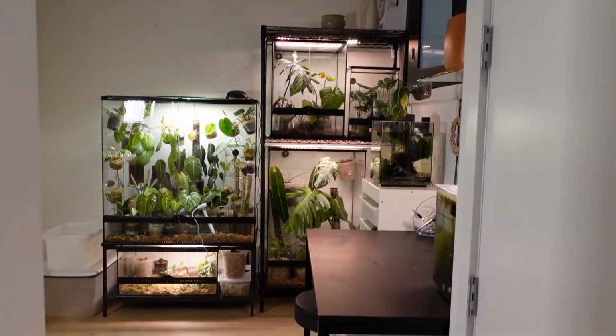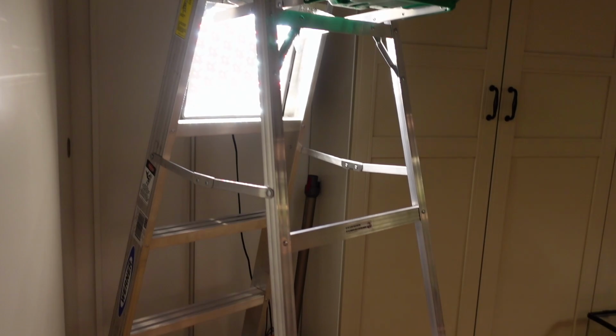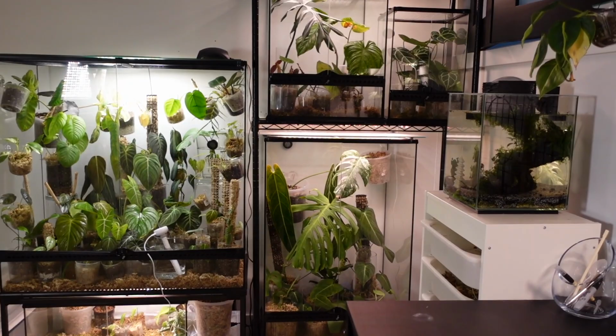Okay, so this is the plant room. Before I go any further, we need to talk about this situation happening over here. My studio lights have not come in yet because I didn't order them, and that's usually what happens when you don't order something. It doesn't come, if you didn't know that.